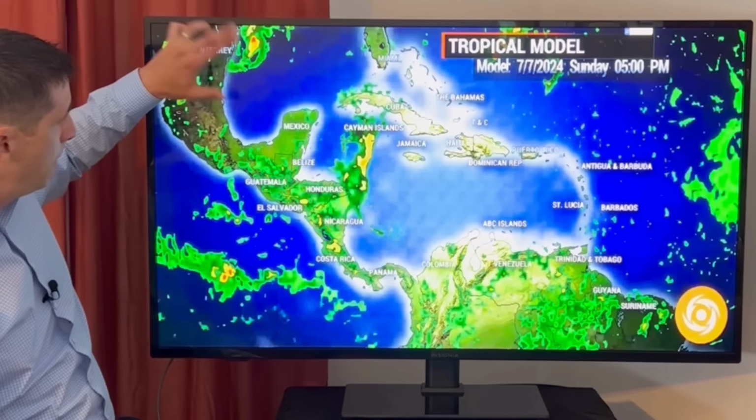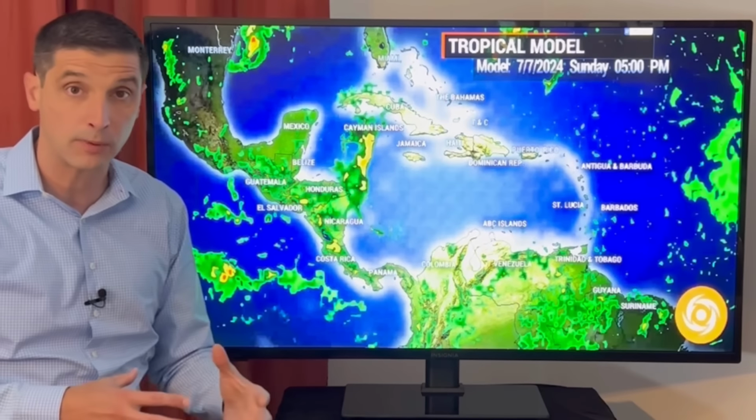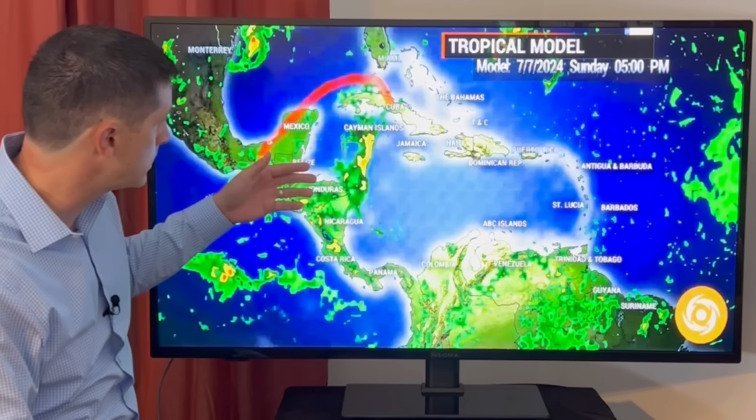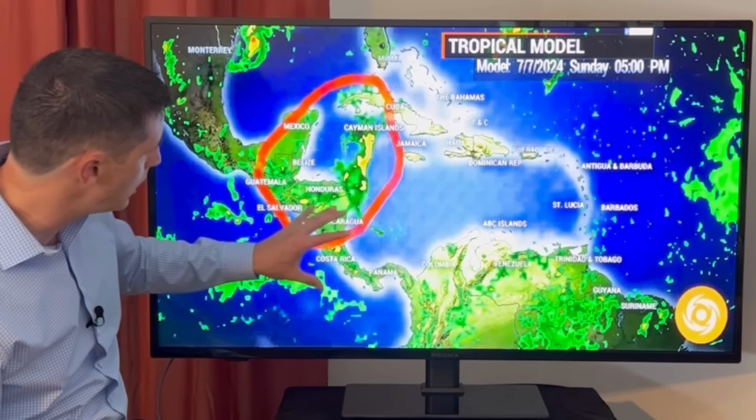So there is Beryl lifting up to the north. This is later today. Cayman Islands, we have that elevated chance of rain, especially over toward Grand Cayman. That's where we're going to see a better chance of rain. Western Cuba, some scattered showers. But this is just the beginning.